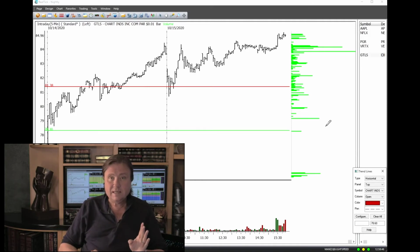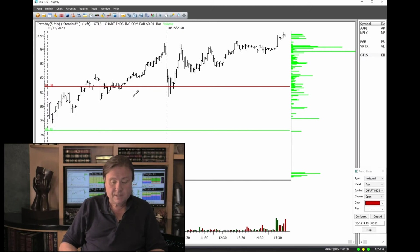But a few things happened today that told us we might get a run once again up into the top of the range. First off, take a look at where it gapped to. So this gaps down and comes right down to the level that provided support yesterday at 80.88, and then gave this big run up into yesterday's closing range.